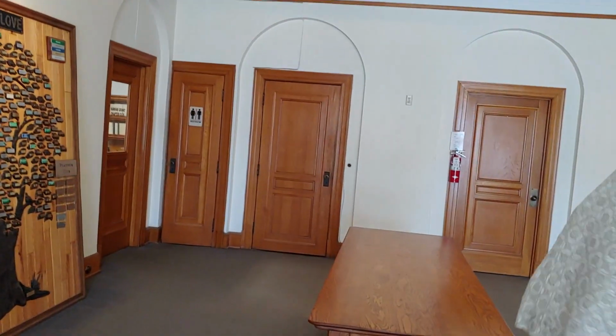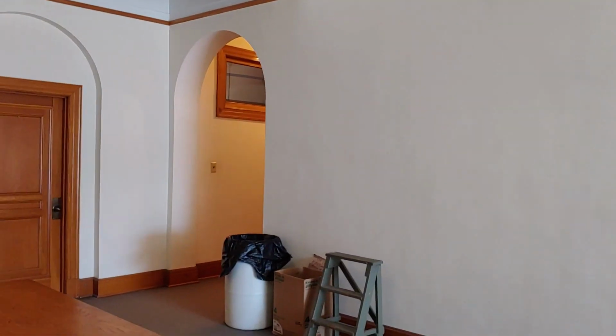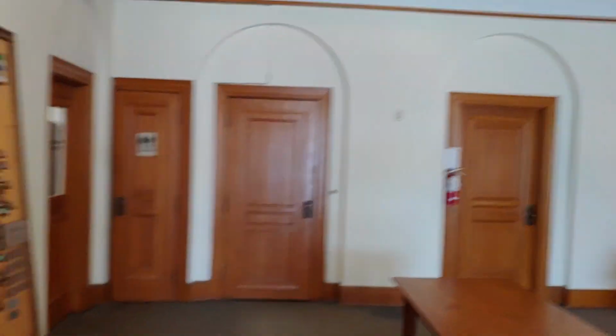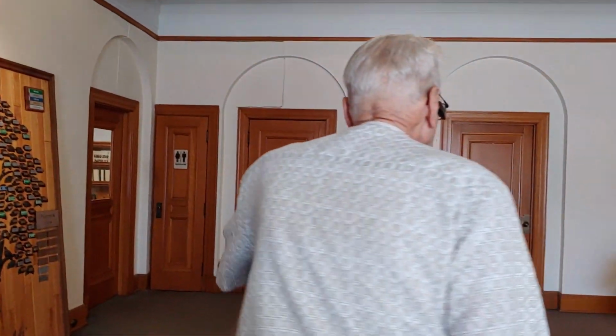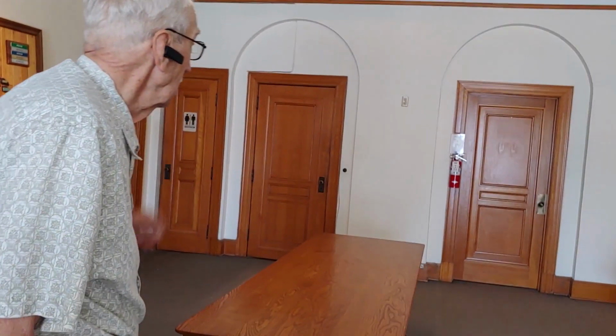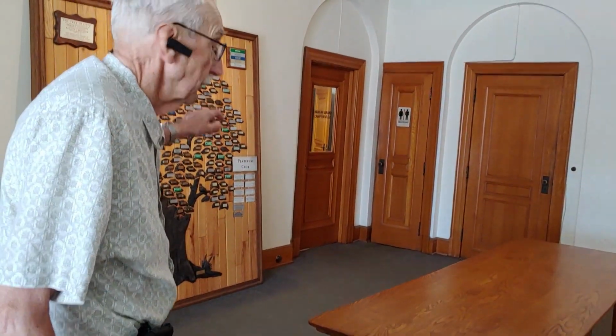This is where York Rite, at one time, had offices. York Rite used to be in that corner, and then they moved over here, and the Masonic Foundation was in that area. And then they moved, and so now the Eastern Star, Grand Chapter of Eastern Star, is in that area.